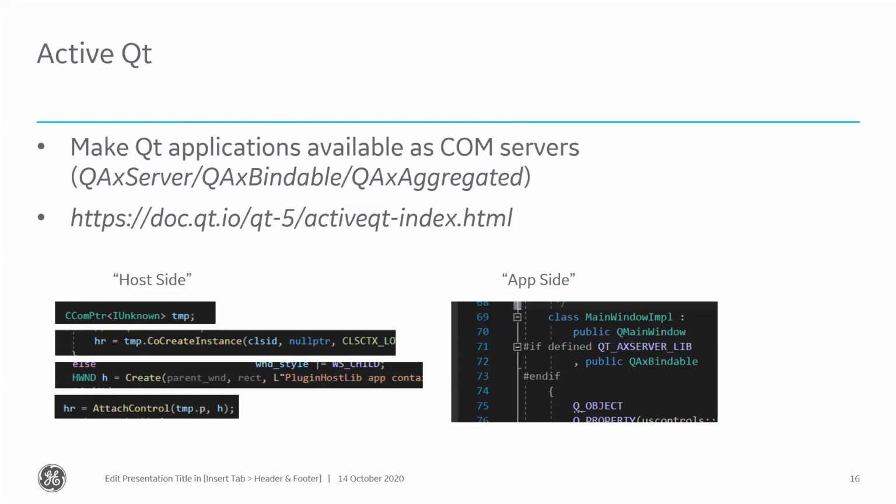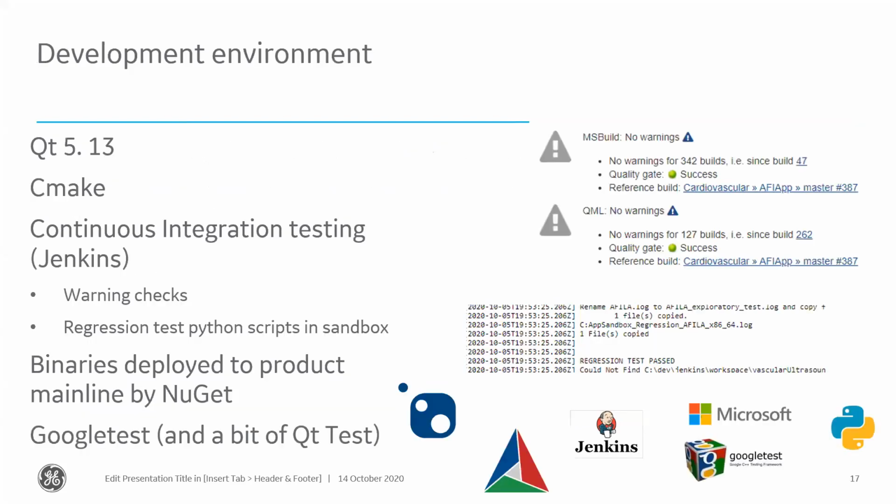So a few words about our development environment. We are actually, it's a bit embarrassing to say, but we are on Qt 5.13, so we are lagging a bit behind. We will probably upgrade to 5.15 quite soon. We are already using CMake. QMake didn't work out that well for us.